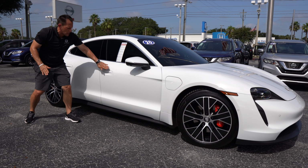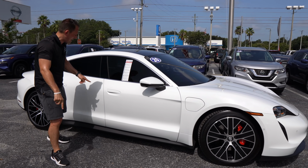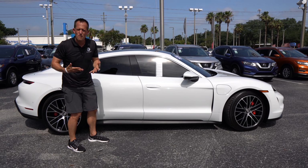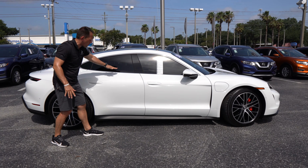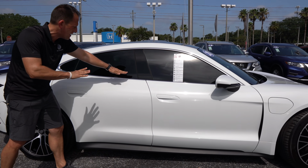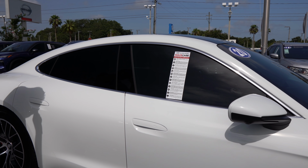Dropping down, we have flush mounted door handles, all about cheating air. My one zonk is the bright shiny metalwork. Why have a performance vehicle, a sporty vehicle, and have this shiny bright metalwork? So we're gonna have to zonk that. I wish that this was like a black chrome or just a straight up gloss black finish, because I think that kind of just takes away just a little bit.